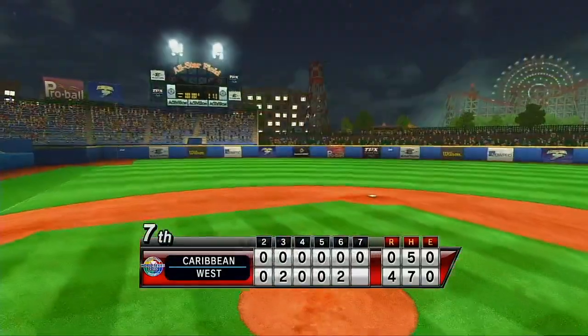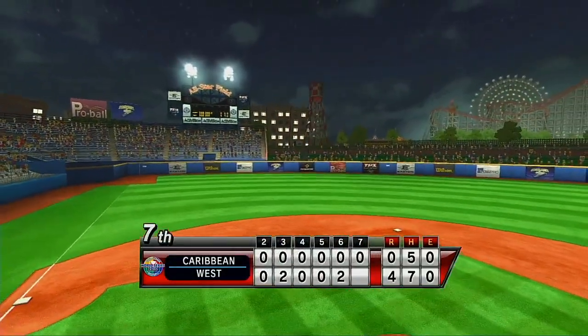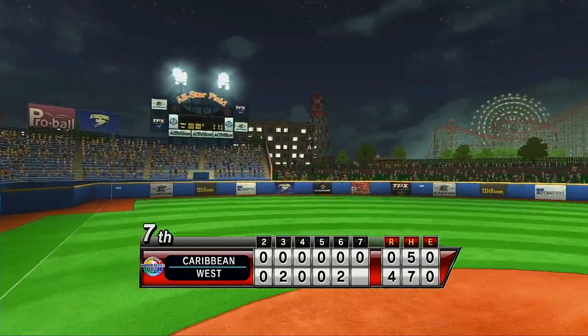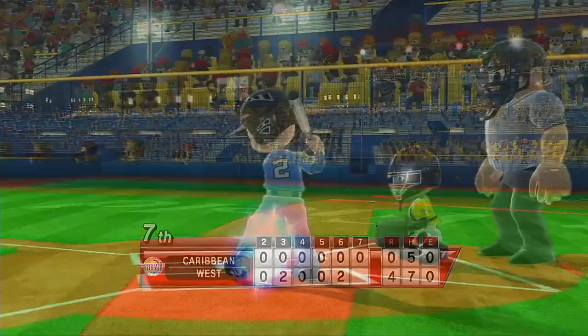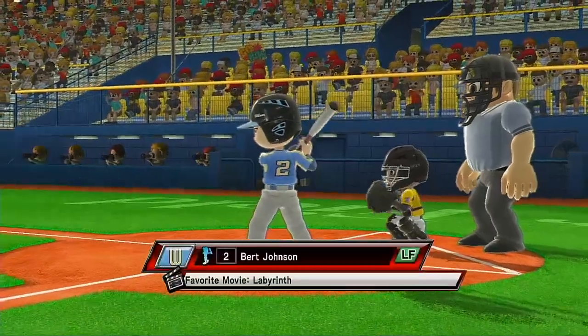Someone once estimated that actual gameplay time in a pro game is only 15 to 17 minutes. In that case, we must be playing 3 or 4 games in our 6 innings. It's the bottom of the 7th.